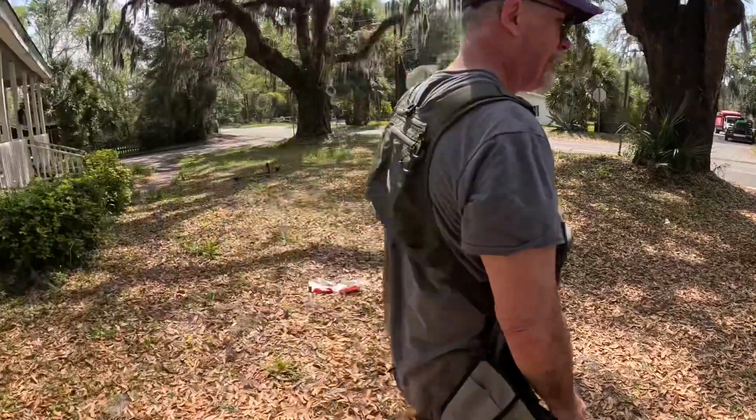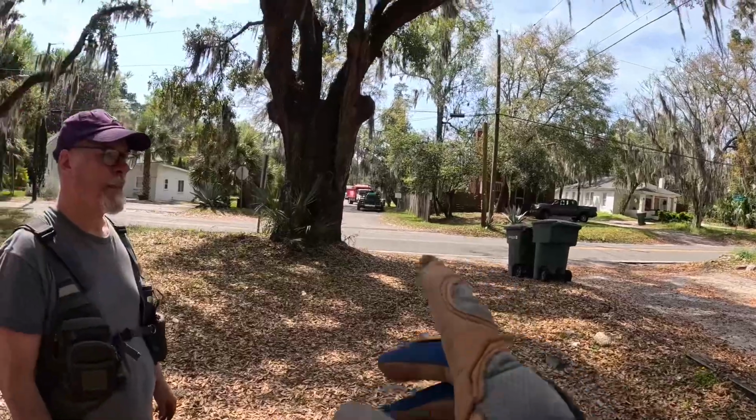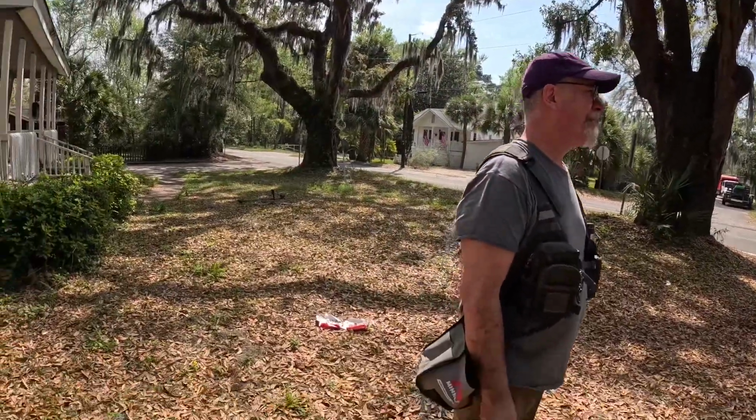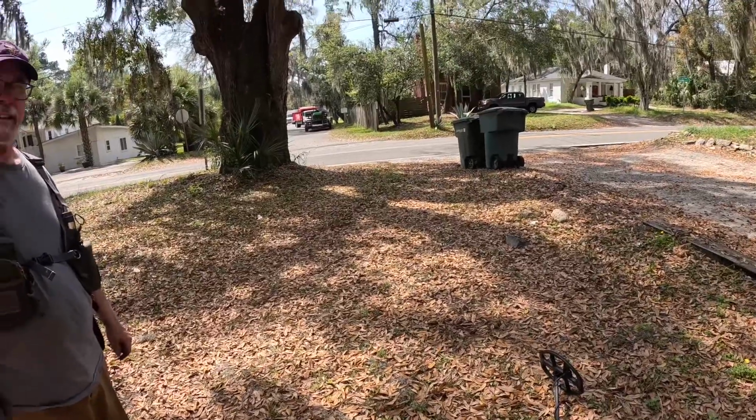It won't be too long, but we're in a different yard now. We were up over there. We moved over here where these two monstrous trees are, hoping we've got some modern change. We haven't got anything really old yet here. So let's see what happens.